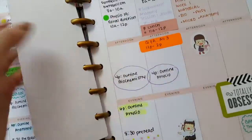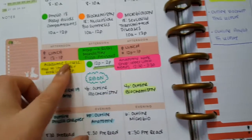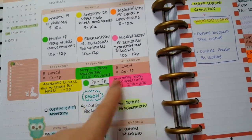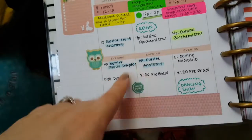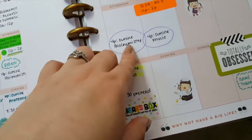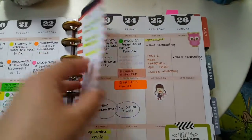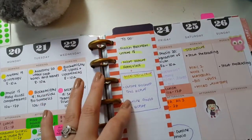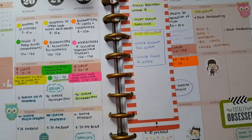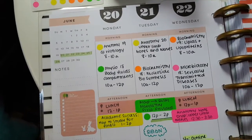So here I have Q&As, I have workshops for anatomy, more study periods, and mandatory meetings. As you can see, I also keep up with the highlighting routine. Whatever I didn't finish, I either circled so I could finish it during the weekend, and I also would write it up here so that I had a better visual of what exactly I needed to get done. And again, the week over here is highlighted so I know what week we are on.